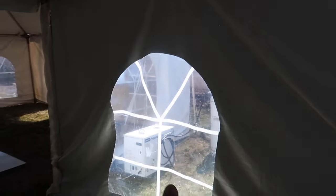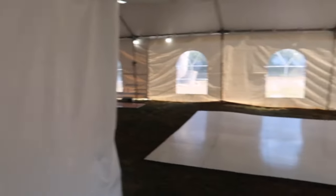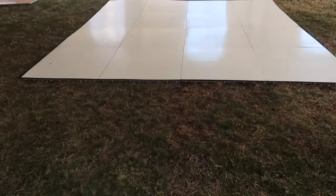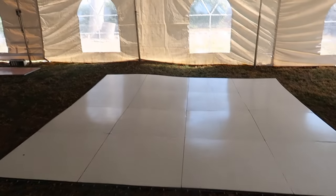All right, every time I come on here, I look crazy, but a lot is done now. The tent is up. I don't really like that this is on this side. I prefer this to be over here, but it's already done. And also, as you guys can see, the dance floor is lumpy because my grass is lumpy.